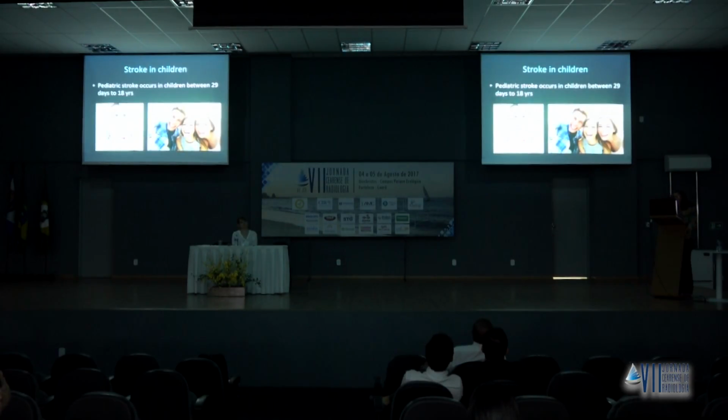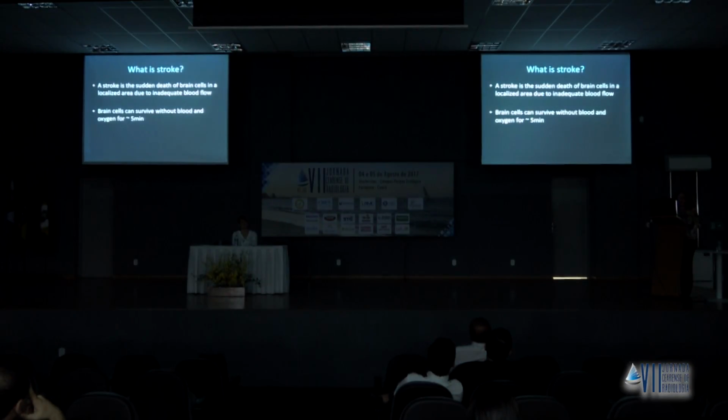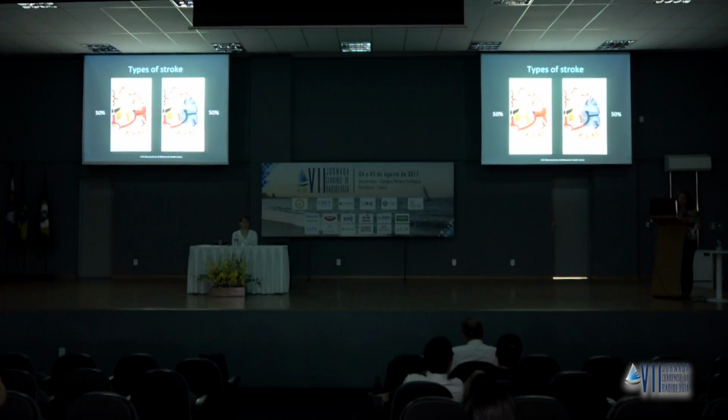There it is. Okay. So, what is stroke in children? Stroke occurs between the ages of 29 days to 18 years. And what is a stroke? A stroke is when we have sudden death of brain cells in a localized area due to inadequate blood flow. We know that brain cells can survive without blood and oxygen for about 5 minutes. So we have 2 types of stroke in children: hemorrhagic stroke, which is when blood leaks out into the brain tissue, and ischemic stroke, when we have a clot and the blood is not getting to the brain. That's an ischemic stroke, and these occur in about 50-50 in the pediatric population.